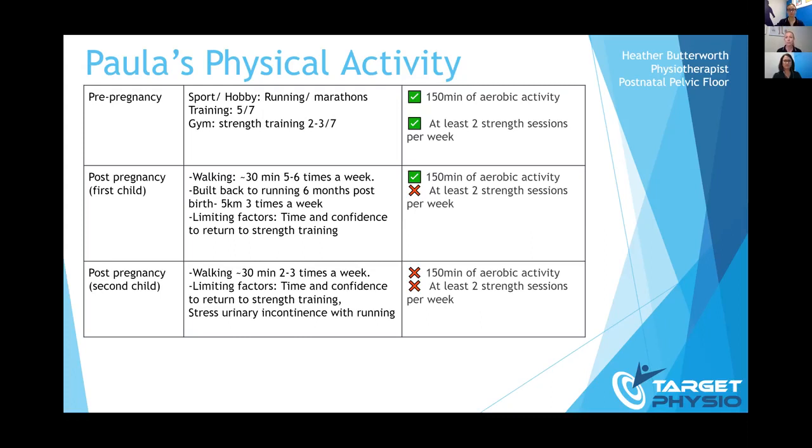This is a really common situation through our childbearing years, where we just slowly decline in our activity. Mostly because of the time that we have. We've got these 2 new children we need to be looking after and our time is limited, but also that confidence of getting back. So that's a really key one to come see a physio for. It's a really common story and it doesn't have to be.